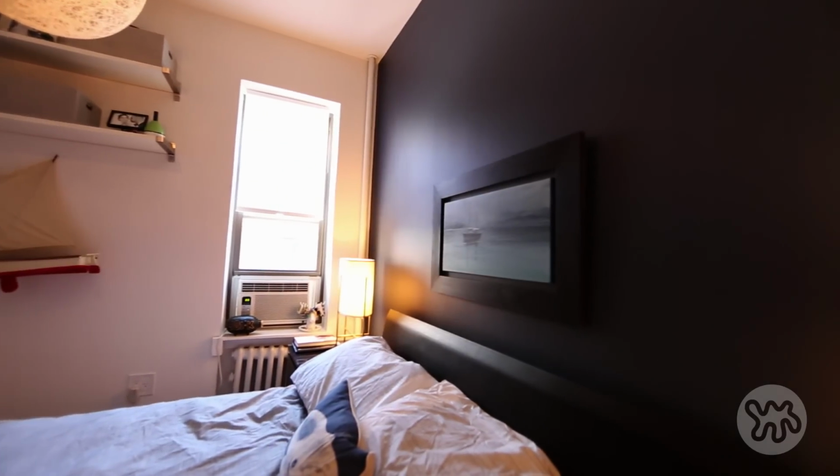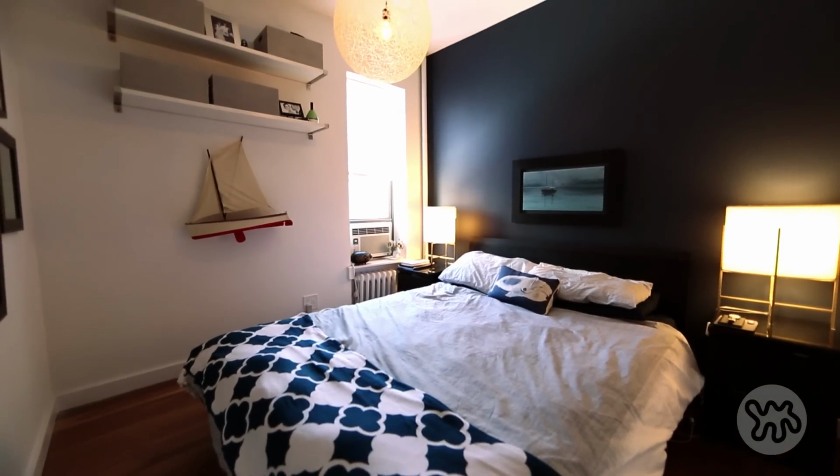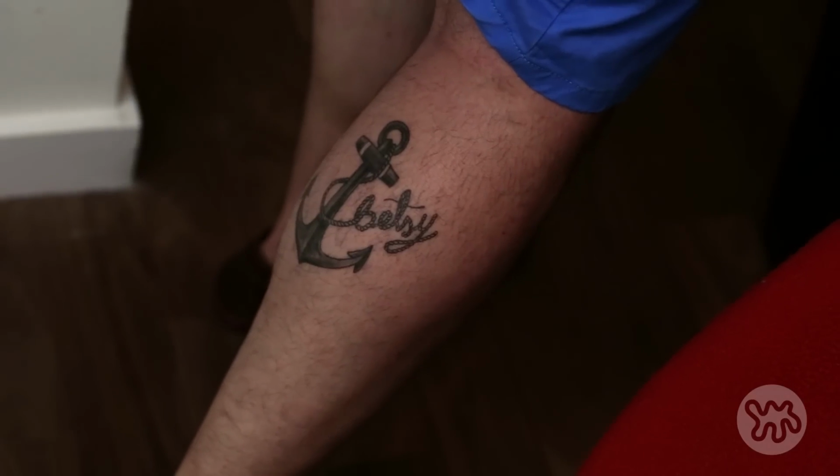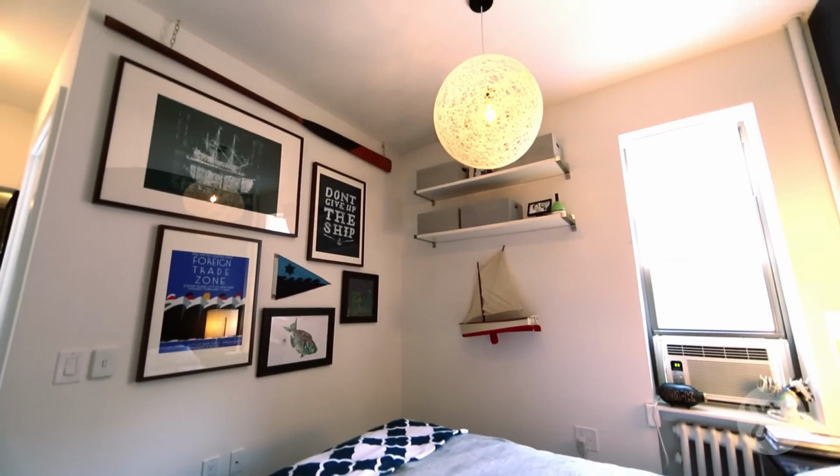Hey everyone, welcome to our bedroom. One of the first things we did was paint this wall blue, just kind of a subtle, deep, rich tone to kind of draw your eye up. We really like nautical things. We both grew up spending a lot of time on the ocean. Our families really represent stuff that we actually love.